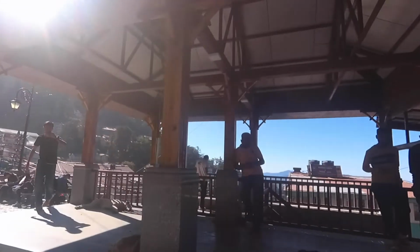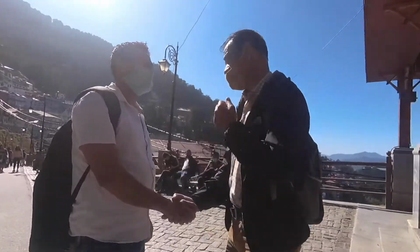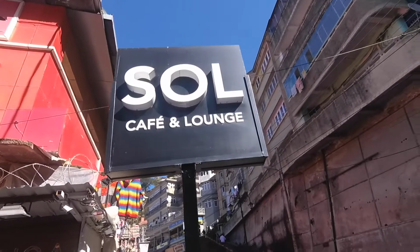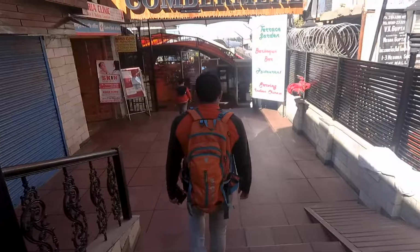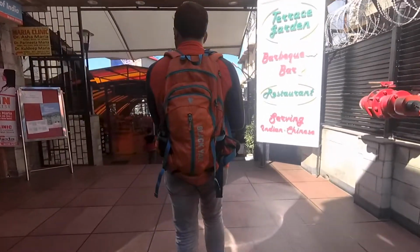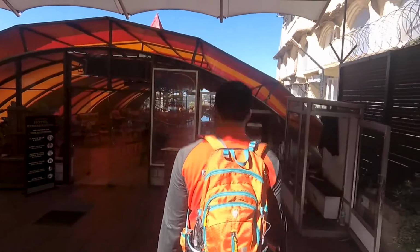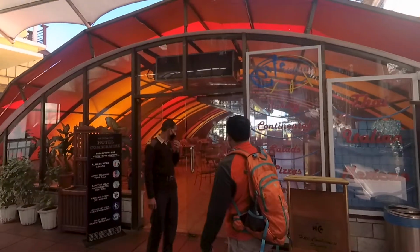The Mall Road of Shimla is a long stretch and lined with many branded shops, roadside eateries, benches for resting, and numerous cafes and restaurants. This is Cafe Sol, a part of Hotel Cumbermere that's located just next to the tourism lift at Mall Road. Unfortunately, this was closed when we arrived.